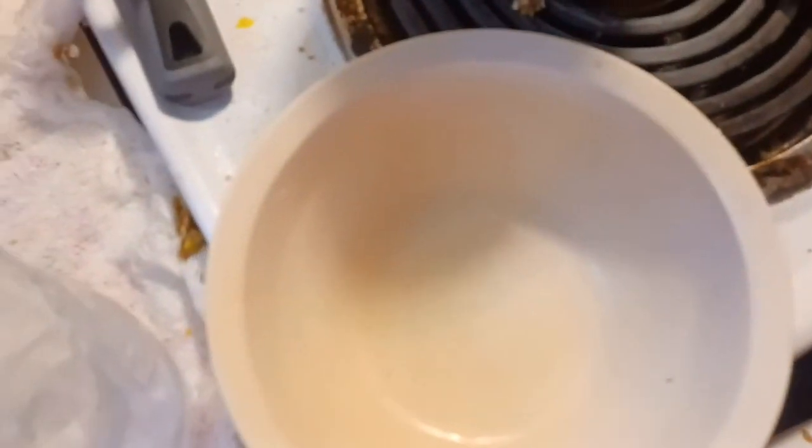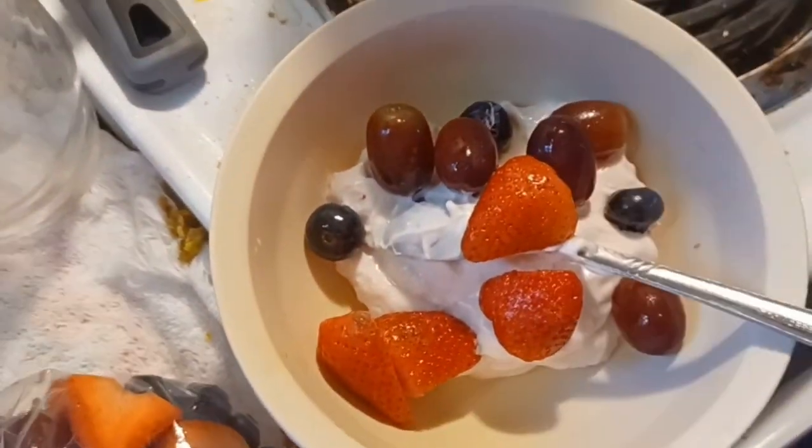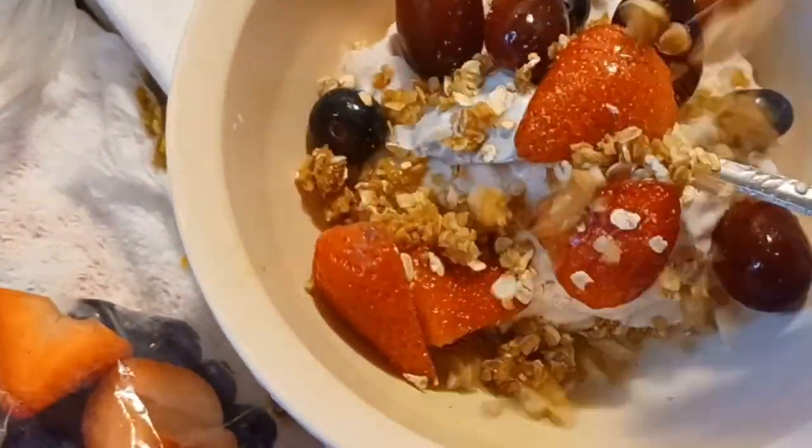And there's the bag of fruit. So I'm just going to whip it all together. And the yogurt tasted fine just as well. So I sprinkled some fruit on top of the yogurt, and then added some granola. And that was breakfast for several days.